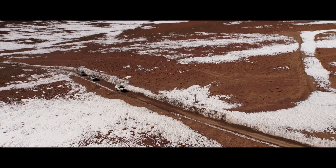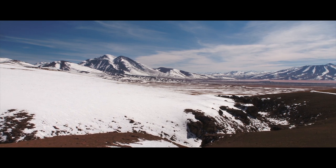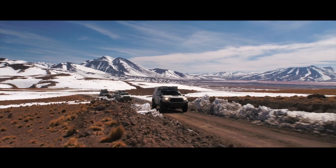Guys, wind up here. Check out this pretty cool canyon on the right. That's a known camp spot, but no way you can get in there now with the snow. That's cool.